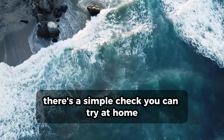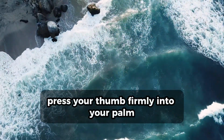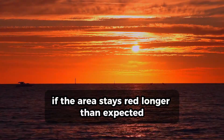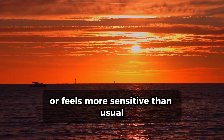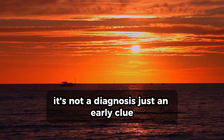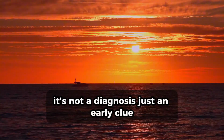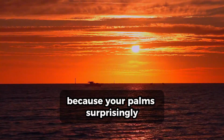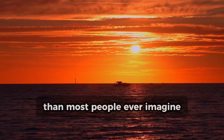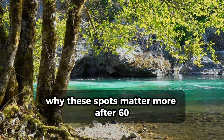There's a simple check you can try at home. Press your thumb firmly into your palm, hold for a moment, and release. If the area stays red longer than expected or feels more sensitive than usual, it may be worth paying closer attention. It's not a diagnosis, just an early clue. Because your palms, surprisingly, can reveal much more about your internal health than most people ever imagine. Why these spots matter more after 60.